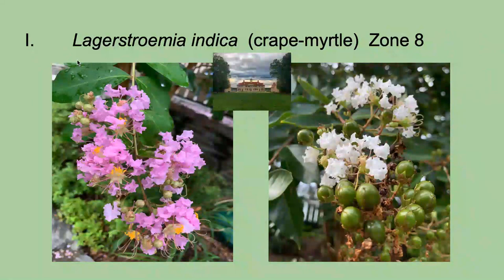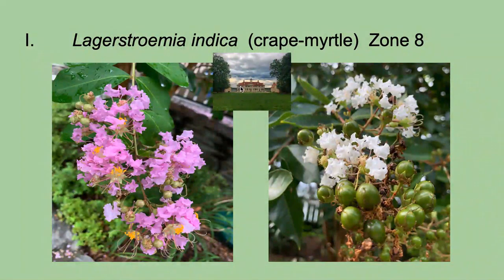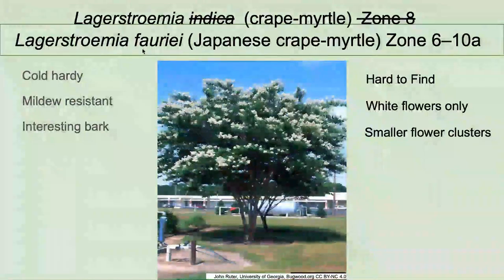But back to our crepe myrtles, Lagerstroemia indica. These were brought to the United States in the late 1700s, brought to Charleston, South Carolina. They were then taken to Mount Vernon, but they were always known as a southern tree, zone 8. So thinking back on how we can have crepe myrtles in a different zone instead of indica, we could switch it out for the Japanese crepe myrtle, fauriei. This takes a zone 6 to a 10A.